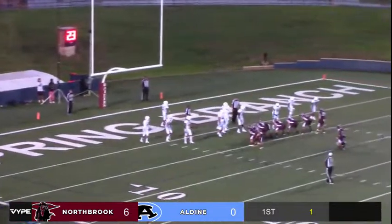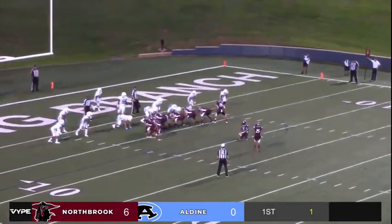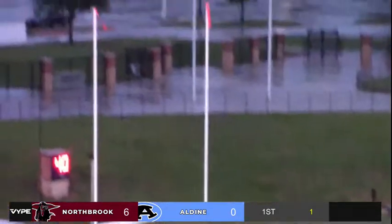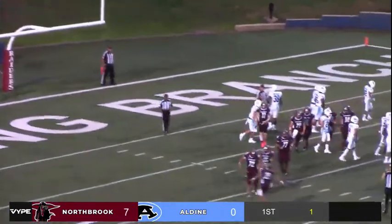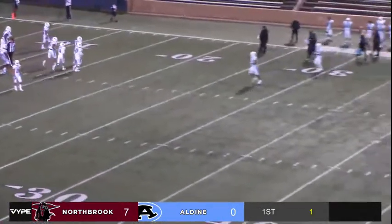Here the Raiders are with the point after attempt. It is good. And that's going to be a 7-0 lead here for the Raiders as we enter the second quarter. You are listening to Vype Live.